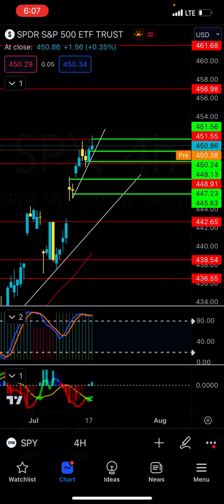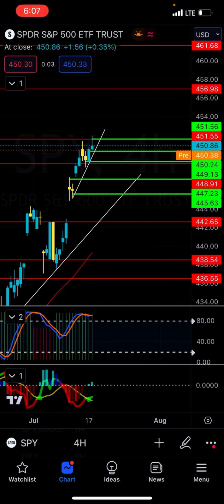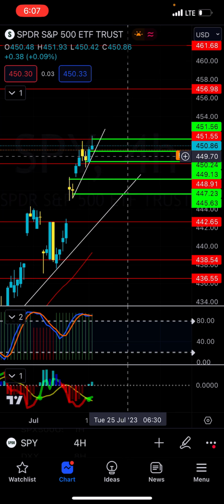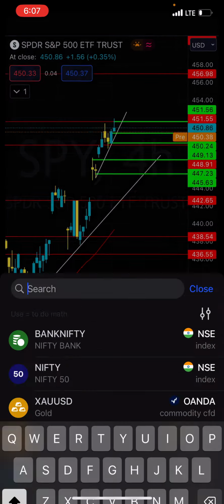So we did touch that 452, or I think almost 452, right? And I think we're starting to see a lot of struggling here. That's because we have this daily resistance right on there. So I do think we're going lower.